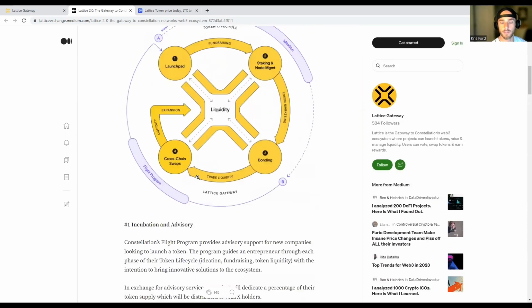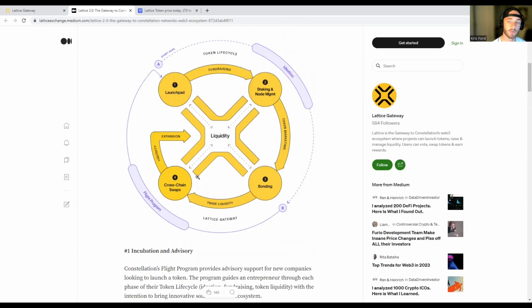So what incubation is: when you come and you try and launch a project on a decentralized exchange, launchpad, wherever, there's going to be this period of advisement and advertisement where a team's going to look over your project, and then they're going to talk about any issues in your coding, and then they're going to go and launch it, connect with people, and start the process of marketing so your project can get out there and get seen by a lot of people.